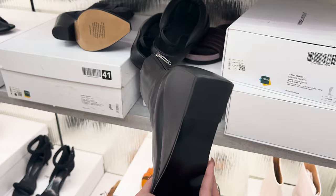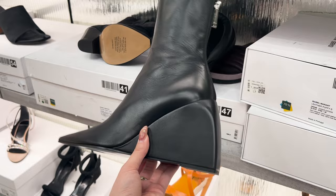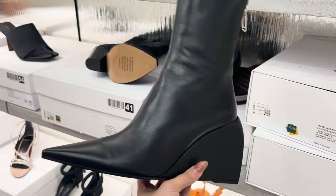Back at home, I never have anything on sale in my size. But here, for some reason, there are so many 36s, which is my size. This is so pretty. Another Off-White creation by Virgil Abloh. And oh my god, look at the heel. 70% off. Am I freaking out? Yes. Yes, I am.